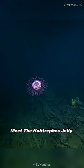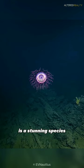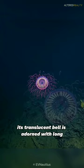Meet the Halitrephes jelly, also known as the UFO jelly, is a stunning species of jellyfish that inhabits the depths of the ocean. Its translucent bell is adorned with long, iridescent tentacles that shimmer with a rainbow of colors.